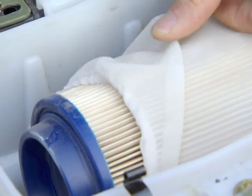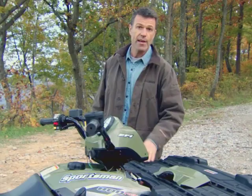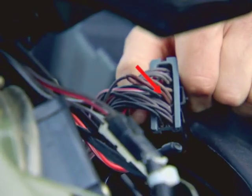Polaris likes to talk about its tough reputation, but there is nothing tough about this paper filter. If it gets wet, you might as well throw it away and get another one. And if it gets wet when you're miles from home, you're out of luck. Polaris, more than any other manufacturer, relies heavily on electronics. They're all-wheel drive, FI, and instrumentation. So what about dangling wires above the rear tire? Exposed and unsealed wire connectors? Obviously, Polaris considers this to be a quality electrical system. Well, when you're out in the middle of nowhere, is this the kind of quality you want to rely on?